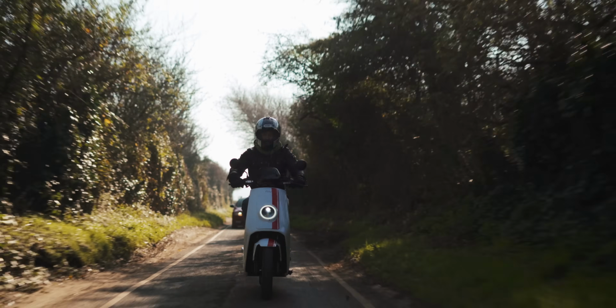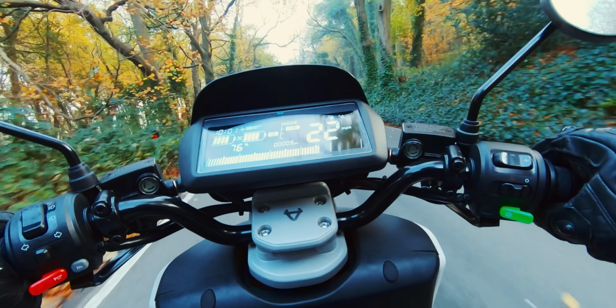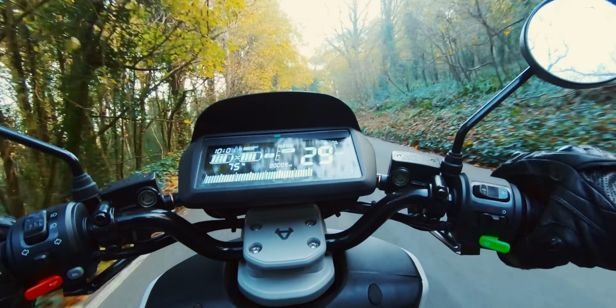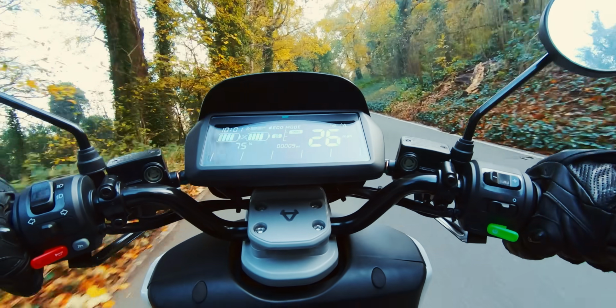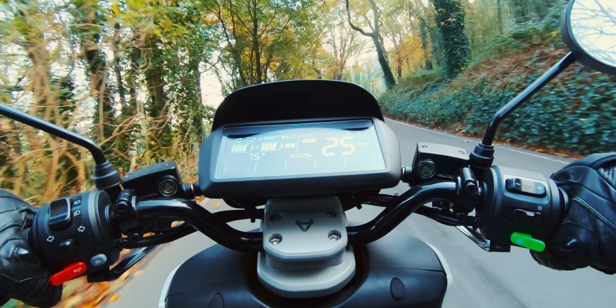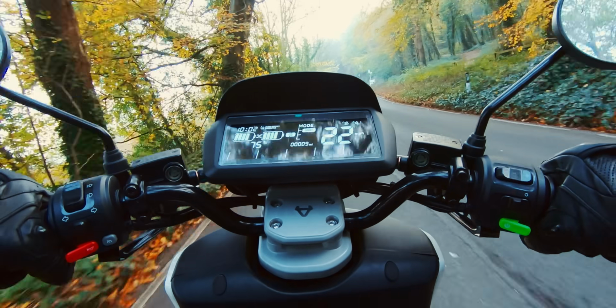So let's just front up to sport mode. Yep, there we go. And it's got a bit of acceleration there. I mean, it's not amazing. Definitely enough acceleration for nipping in and out of traffic. Just be aware though, obviously, when you're filtering through busy traffic, that people are not going to hear you coming. It is very silent.